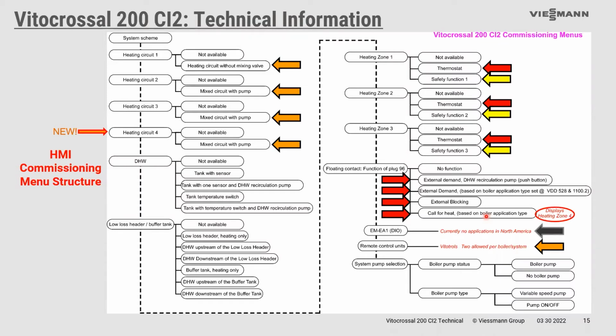We have these EA1 modules, EME1 modules. You probably saw those in a couple of slides back. Currently, we don't have any applications for those in North America. We have an MZIO board built into the boilers for North America, which the Europeans don't have, so they need this. There are some questions we have going back to Germany saying, we need to know all of the applications that you might use this for, and we'll see if there's anything we can do for it. But currently, there's nothing that we're using the EA1 module for.